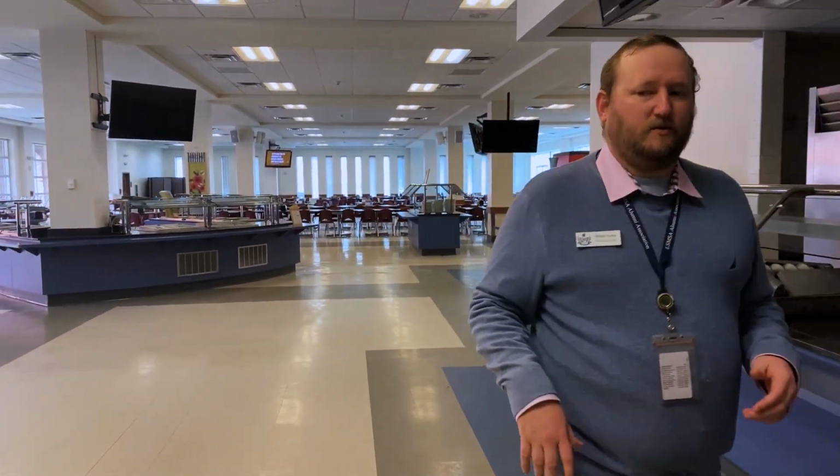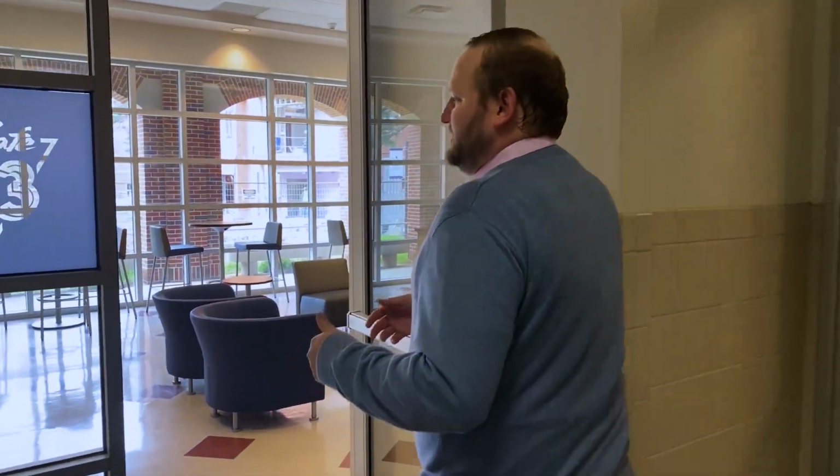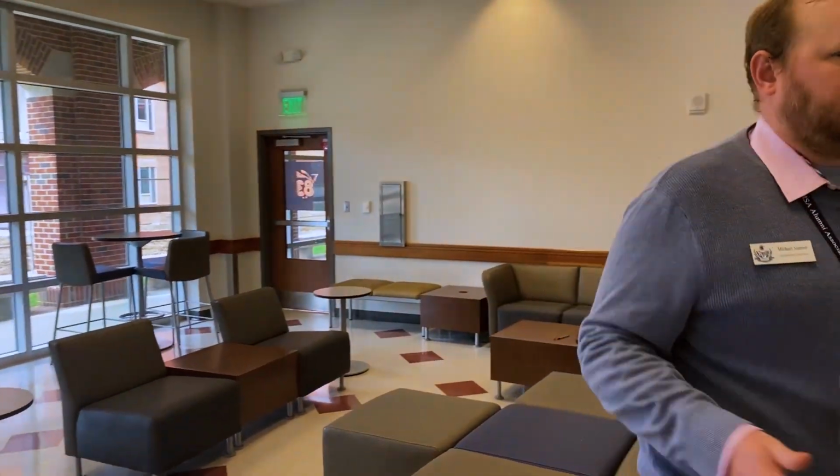And one last space that we want to look at is Cafe 83. Cafe 83 is sort of a fun space that our clubs and organizations get to use. It's another space where maybe occasionally we'll have movies, clubs will meet, we'll have different fun activities. And so that's what this space here is.